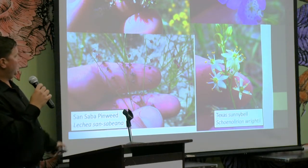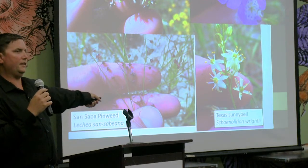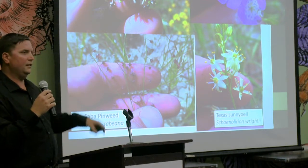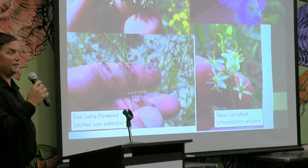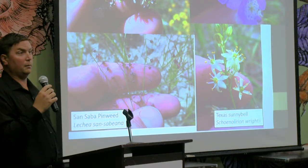And then this is one that Jason found out there. I haven't seen it out here. I've only seen it up in some of the glades in East Texas, but it's Texas sunnyvale, and it's a pretty rare plant. It's only found from a couple areas.